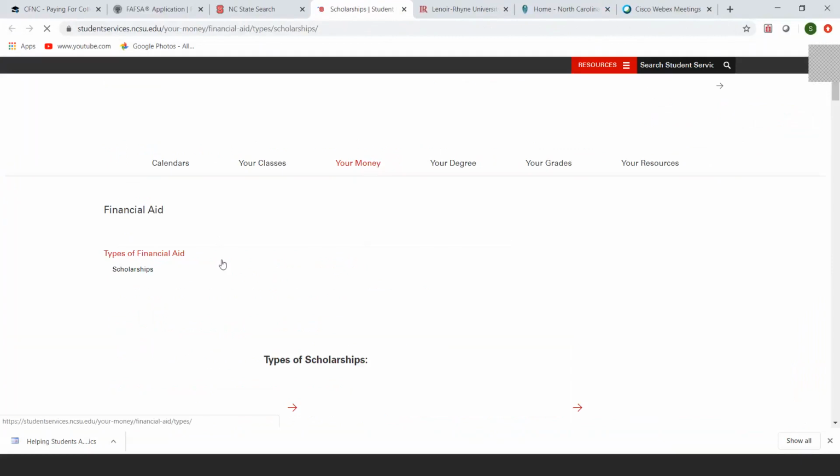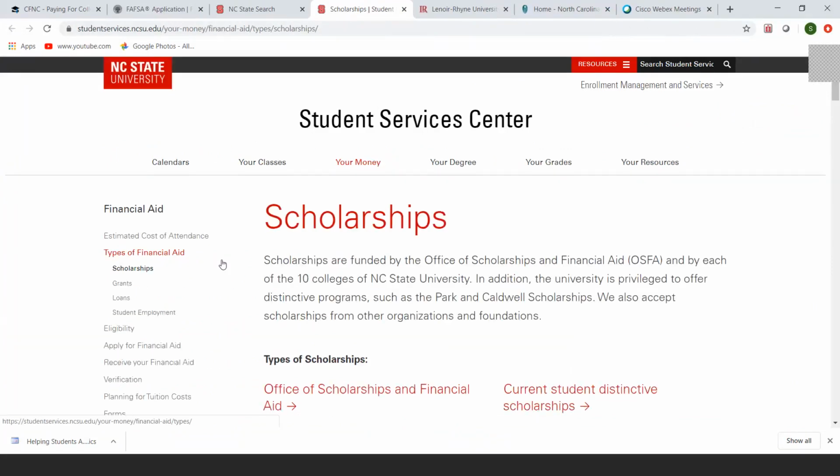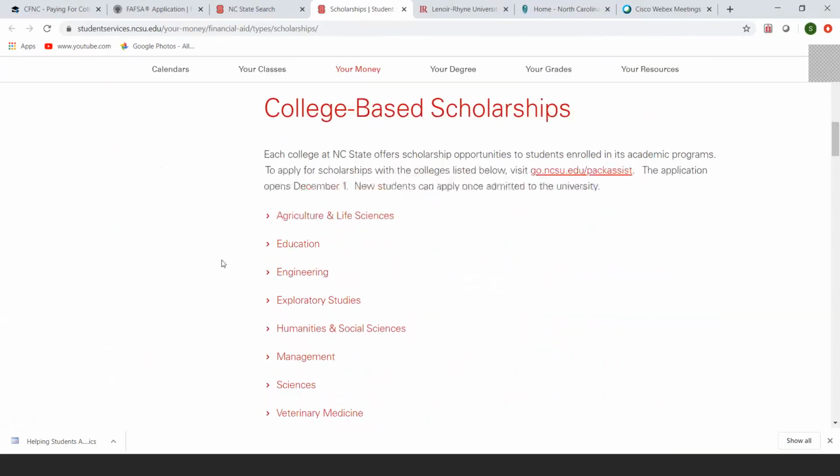At this point, I can start to identify how NC State as an institution awards scholarships. If I drop down, it's going to show me that the way students at NC State get free money is through the college they're graduating from. This is confusing to some, but let's think of NC State as a big umbrella. That university umbrella encompasses all these different colleges.